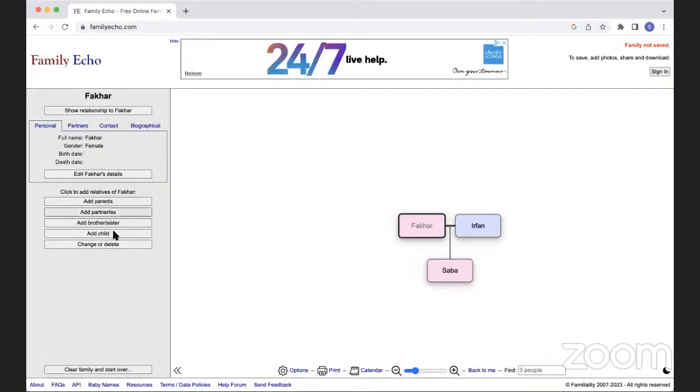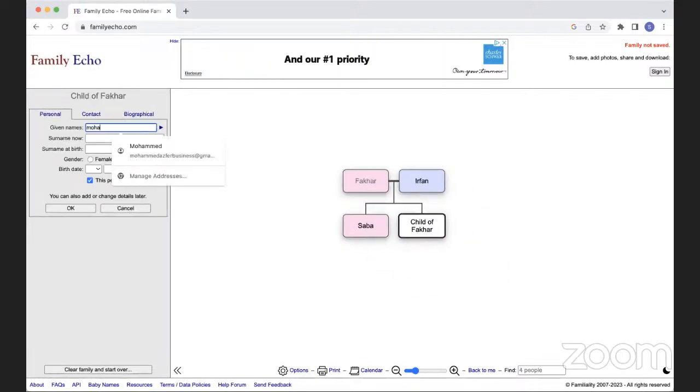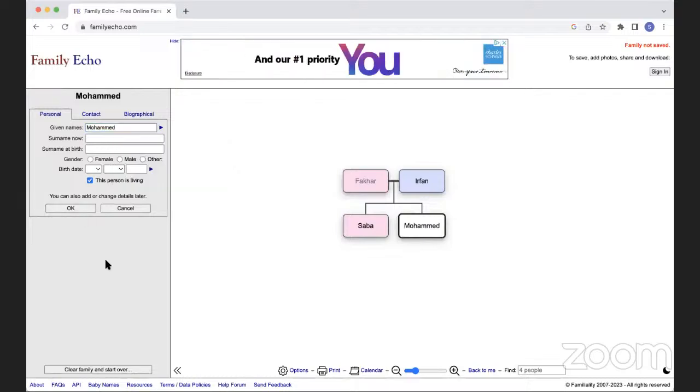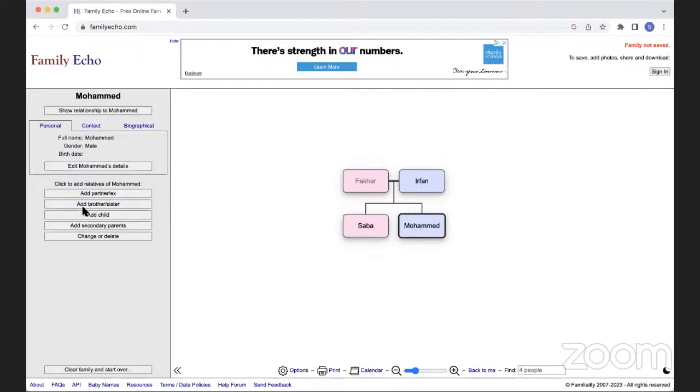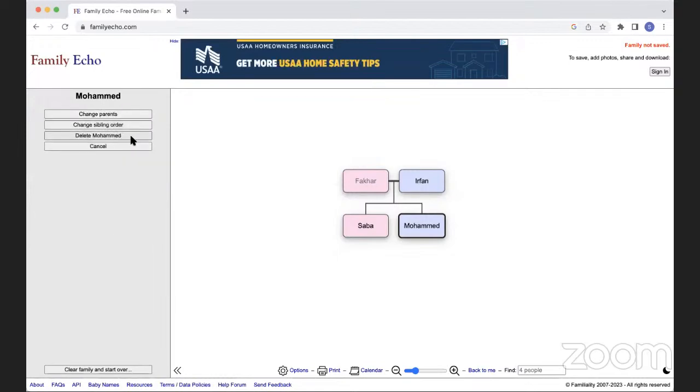So he's going to be add a child, yes. In this case, if I was to add my date of birth and my brother's date of birth, the website automatically places them according to the age. But since I did not add any of the dates of birth, I'm going to edit it myself, and I can do that by making changes to it. I can change the sibling order.